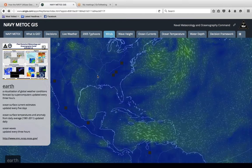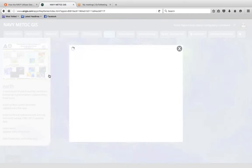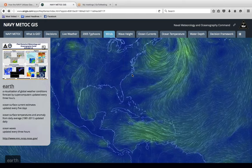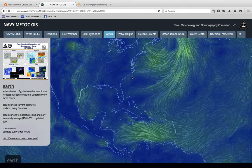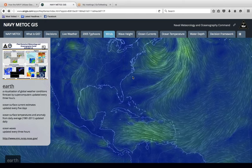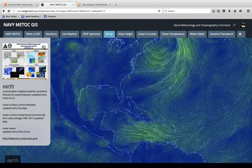So moving on, you should see in the left-hand pane the Fleet Numerical, which Bill mentioned earlier. It's one of our major production centers for producing these global atmospheric and ocean wave models. So again, oceanographic and atmospheric models are predicting forward in time from now, either 7 days or 10 days. So think of it as your forecast when you go to weather.com and you're looking at the percent chance of rain going forward. There's some models behind that.